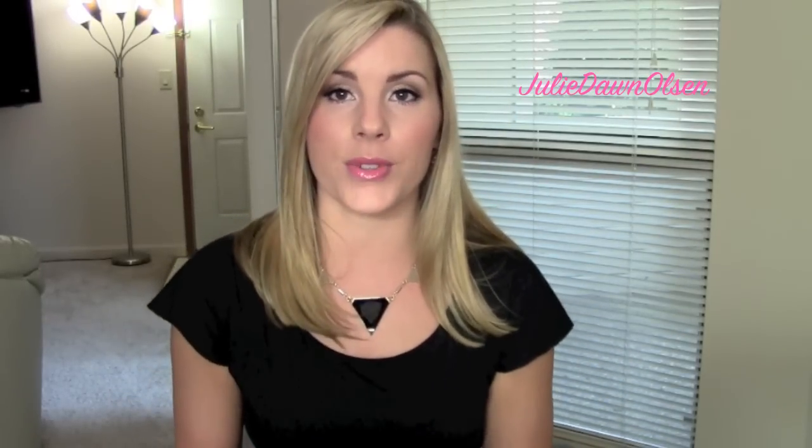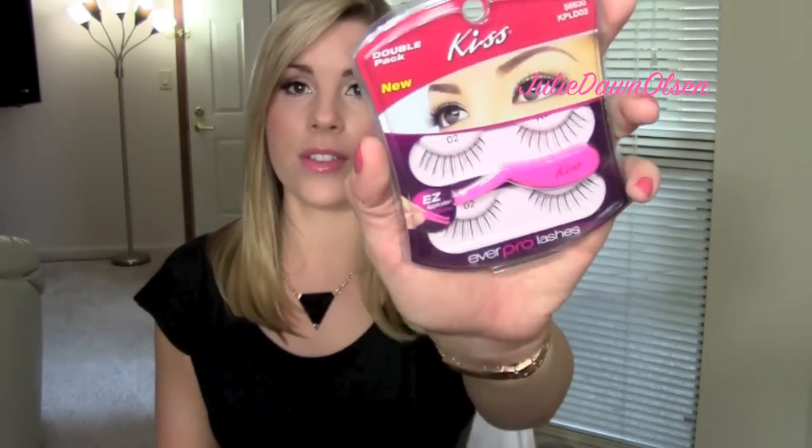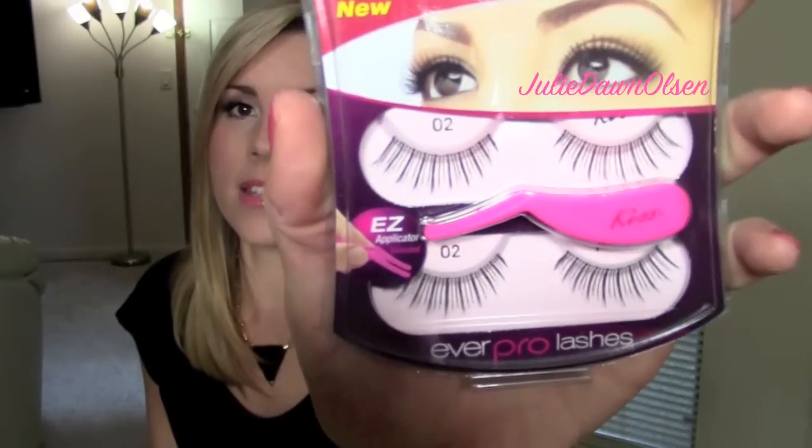I think they're gorgeous. I have these other lashes, which are a little bit more natural, and they give you a little bit more of a cat eye, winged out effect. But these are the number twos, from Kiss. So I had these eyelashes on in my birthday haul. So if you want to see what these look like on, go check out my birthday haul. But I absolutely love these eyelashes.